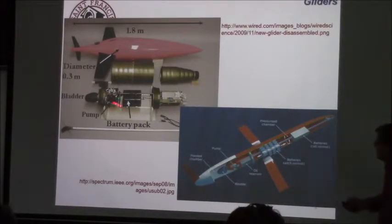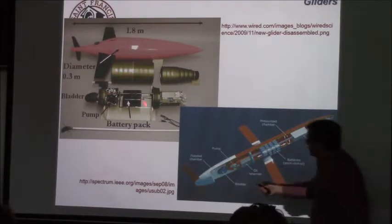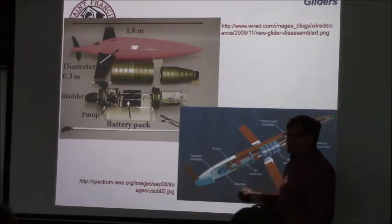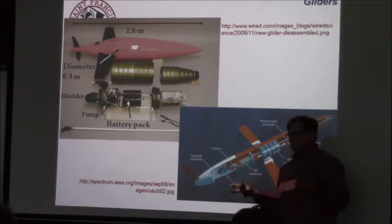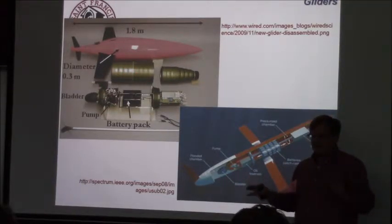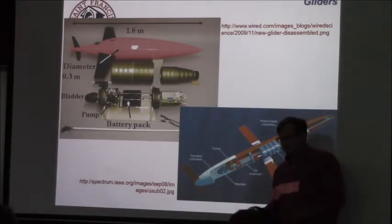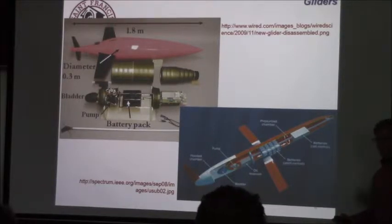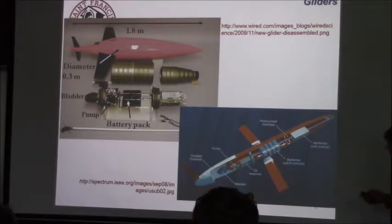Again, this is it here. This is the battery. Look at this battery. It takes up a lot of volume. And the thing is, this thing has to have some empty volume because it has to be essentially neutrally buoyant. 1,000 kilograms per meter cubed. All right. If it's too heavy, it's going to sink, and it's not going to have much range because whatever the depth of the ocean is, that's the range.